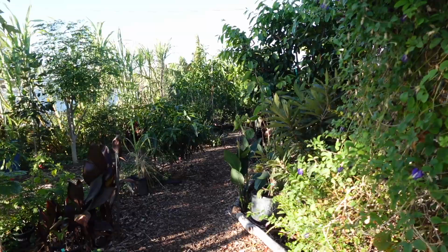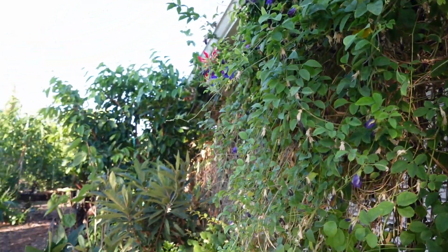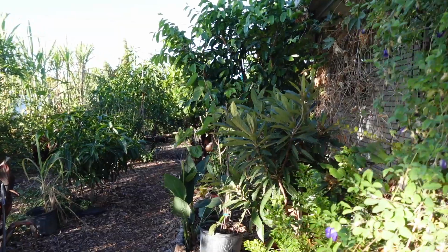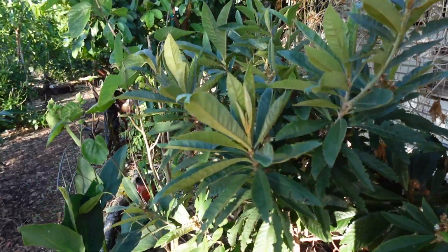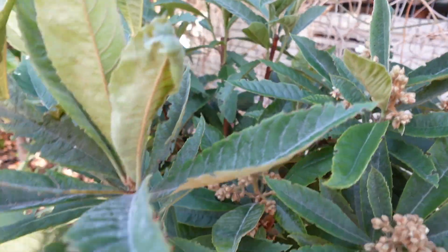So yeah, here's the front yard. The butterfly pea vine in the front is still loaded with flowers. We have the loquat. This is Christmas loquat, and it's covered in flowers.